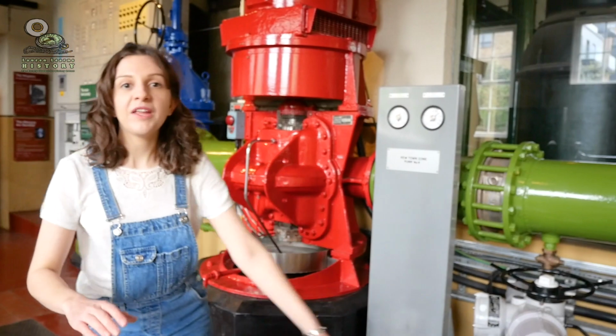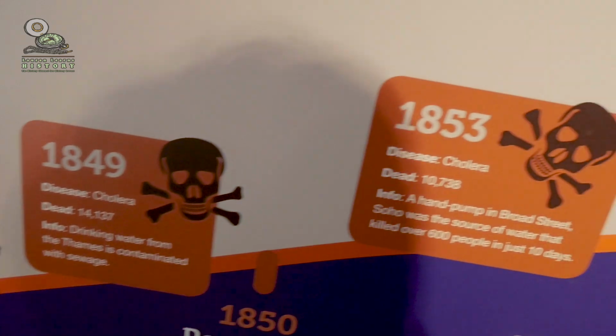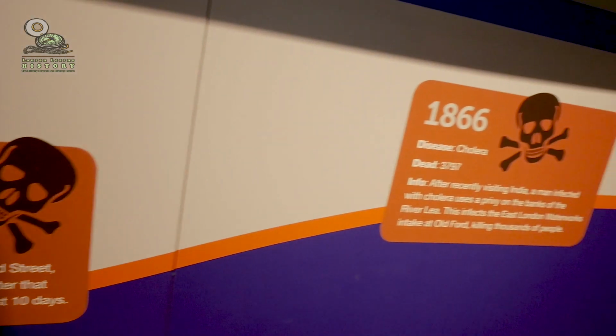In fact, by the 1840s, around 150 million tonnes of waste was being poured into the River Thames each year. That's the equivalent weight of 90 million cars. That's a lot of poo. Well, if you think that's gross, then this subject's about to get a whole lot worse. For the contaminated drinking water finally led to a crisis. Its name, cholera. I'm off to meet Liz and the director of the museum to find out more.